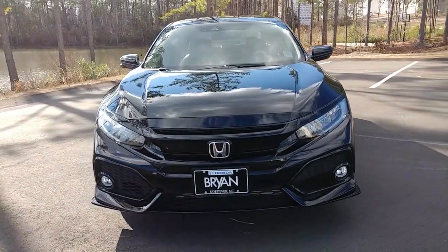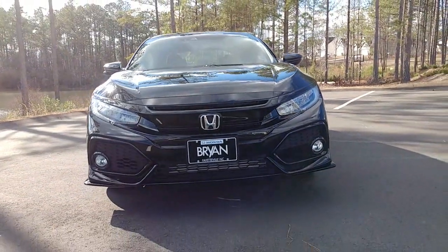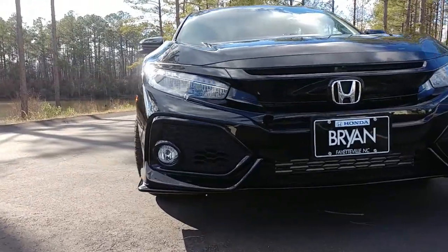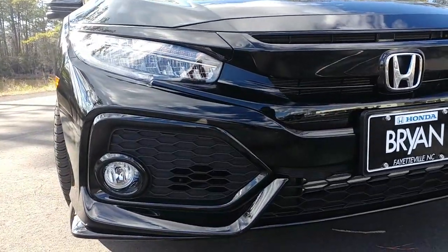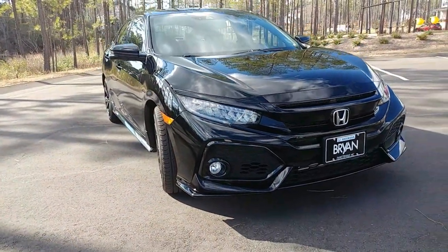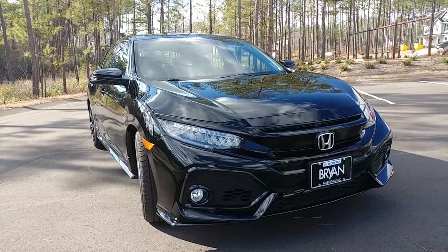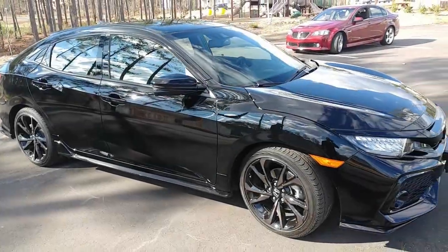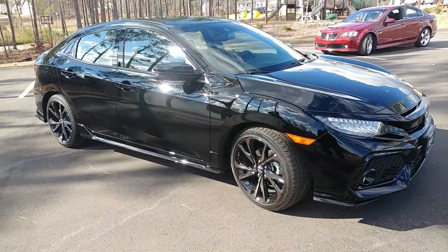Very aggressive front end from Honda. Very luxurious headlamps. The samurai looking headlamps. It looks really angry. Look at that car. Very aggressive front splitter. This one comes with the 18 inch rims and they look really aggressive.